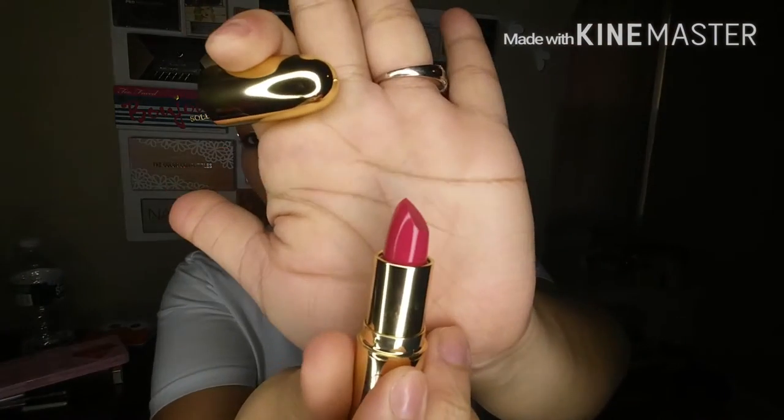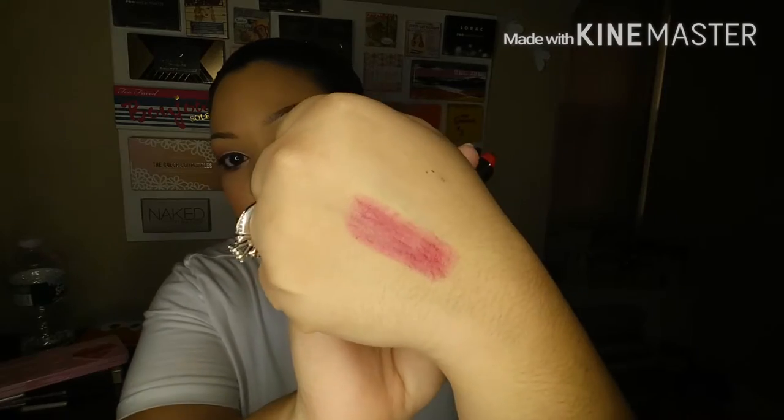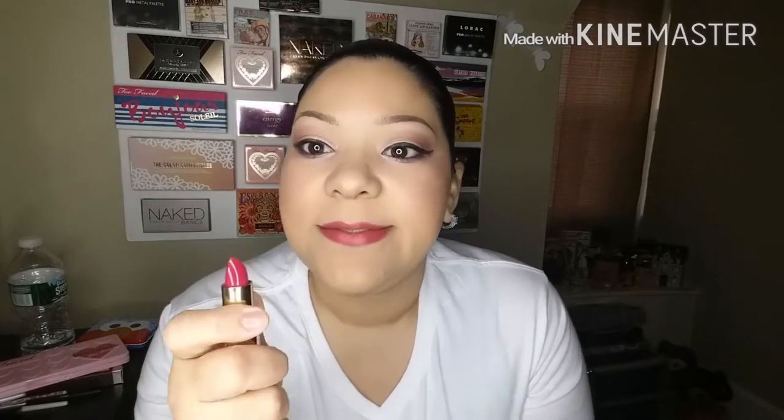This one is Kiss and Tell, beautiful shade. And swatch it on my hand. That's Kiss and Tell. Don't know why it looks like that, like gappy, but I don't. Kiss and Tell.